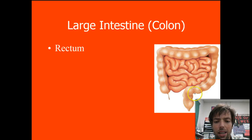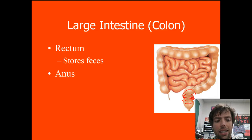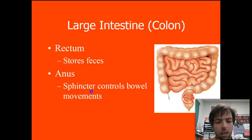Now the rectum, not a lot going on here. The rectum is just where we store our feces. And as you know, as we have feces store up, it pushes against the walls of the rectum right here. And that's what triggers you to think, hey, I need to go to the bathroom. And the anus is that final sphincter that controls your bowel movements here at the bottom.